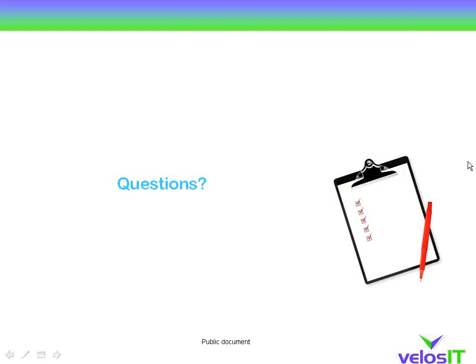Can the software be used to test customizations? Yes, it can be used for customizations within the application, and it can even be used for testing other applications that may even interface into your e-business suite application. As long as we've got a web front end for it, we can do those testing.